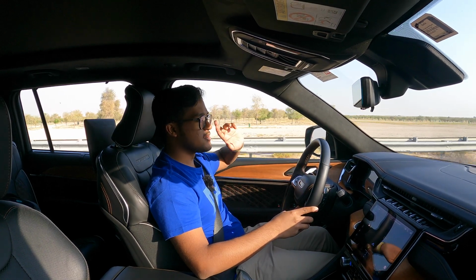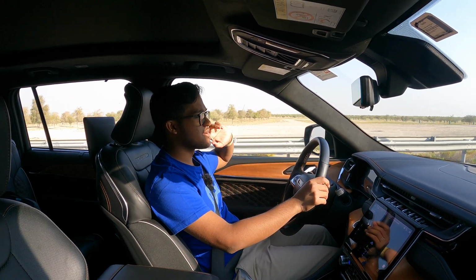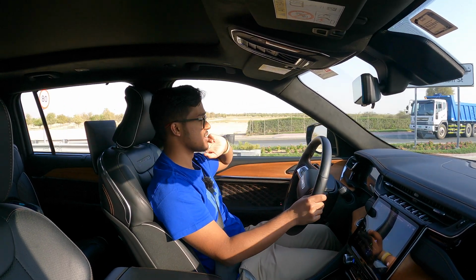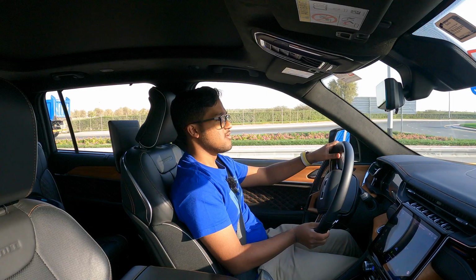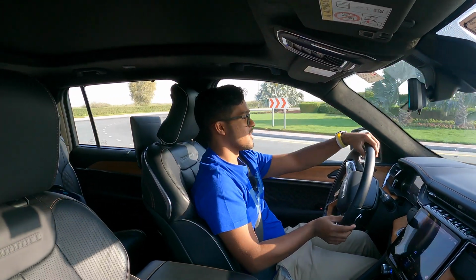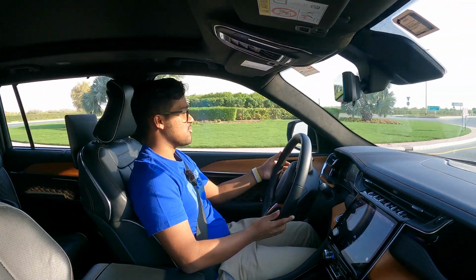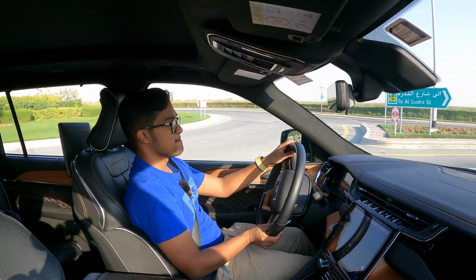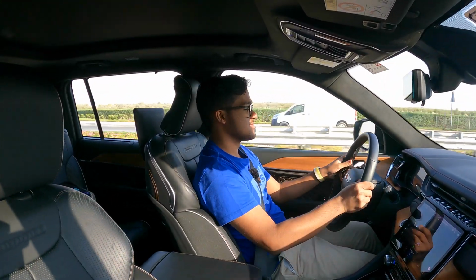I think the Laredo trim, or the Overland trim I think it's called, has a smaller size for the wheels, so that's definitely gonna help with the ride. So chucking it into, not a corner but a roundabout, yeah, it definitely moves around.